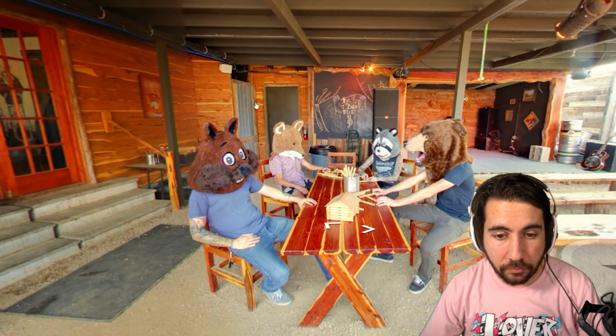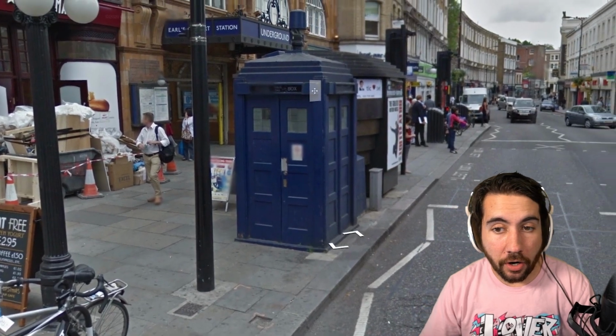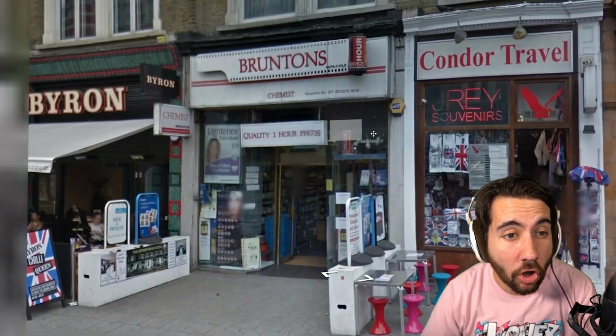A couple animals just playing with some Lincoln logs. Really not much to say here. It's a normal thing. Everyone's done it. If you're a nerd, you're gonna understand what this thing is. If you're not a nerd, you won't. I'm told this is a Doctor Who TARDIS. Never have seen Doctor Who, but what I'm more interested in is look at all the details on this street.